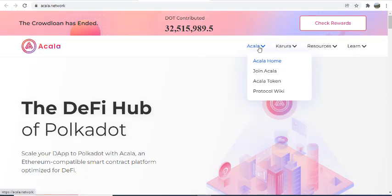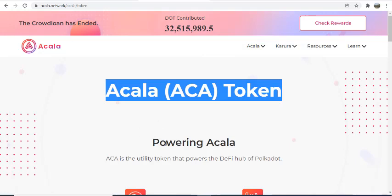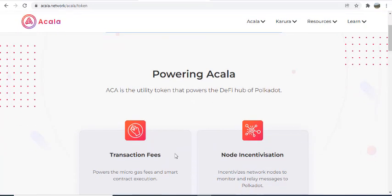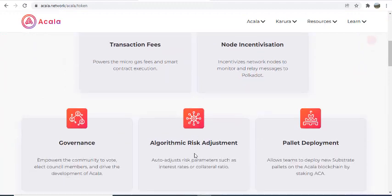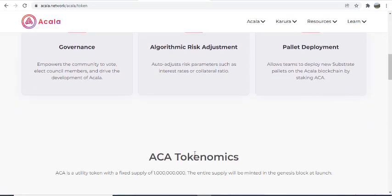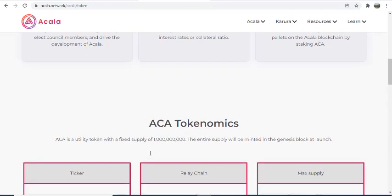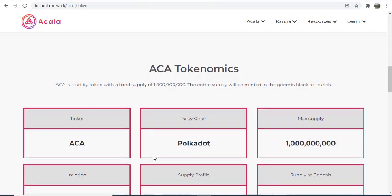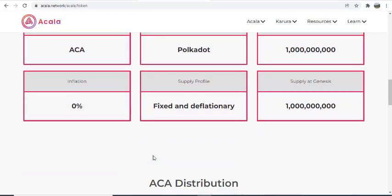If you want to know more about Acala, just visit the site. Here you can see powering Acala. Acala is the utility token that powers the DeFi hub of Polkadot, for transaction fees, nodes, and other things. I think it will be a good token for investment, but as the market is very volatile, you need to do your own risk analysis. After that analysis, you can invest at your own risk.